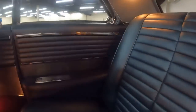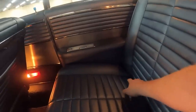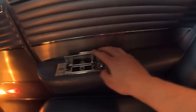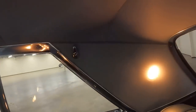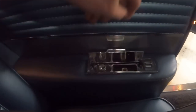Let's take a look at the seat profile. The seat profile is rather upright. The seat back does dip down in the back just a wee bit. It's not uncomfortable per se. It is interesting though. Ashtray over here, as well as cigarette lighter and window switch, because the windows are electric. It has a coat hook up there as well as a light. Over here, coat hook, light, armrest, ashtray, lighter.